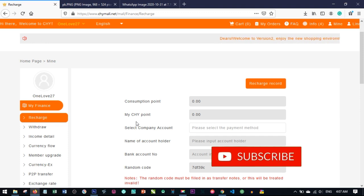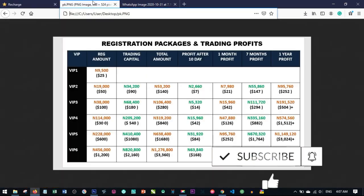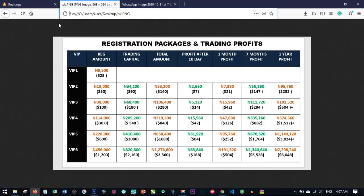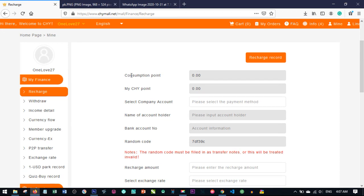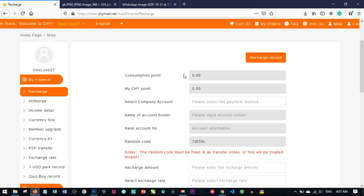If you want to do this yourself, at times it is confusing. Some persons will come and buy consumption point of the total amount they are supposed to invest. But the consumption point is supposed to be only the registration fee, because you can only use this for registration. And once it is consumption point, you cannot convert it back to CHY point. And if your account is inactive, you cannot do all of these conversions. You cannot send to anybody unless you activate the account.